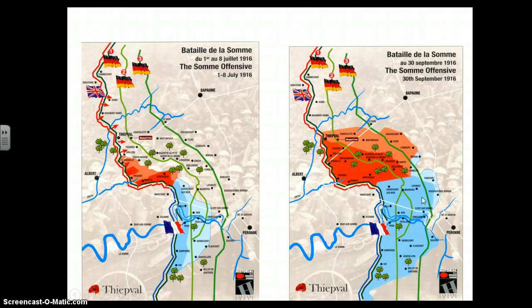By the end of September, we can see that more ground has been made, and there was a particular push in the first half of September in order to take some key towns such as Pozières and then try to capitalise. And by the end of September, we can see that they have actually made progress into taking those German third lines. But the slow progress meant that there was never any significant breakthrough. Instead of being sent into chaos, the Germans were always able to push back and dig in new reinforcements as the British and the French were pushing forward.